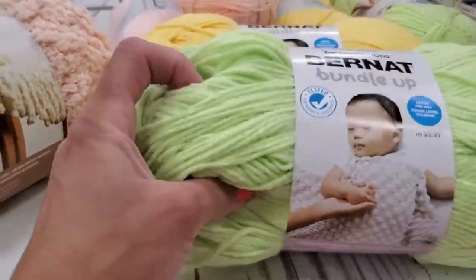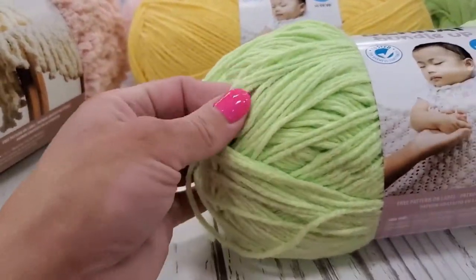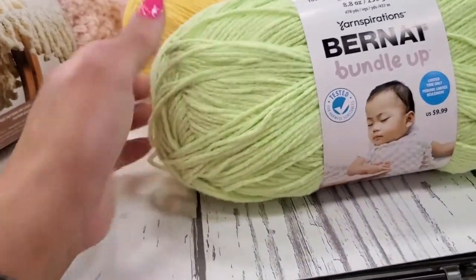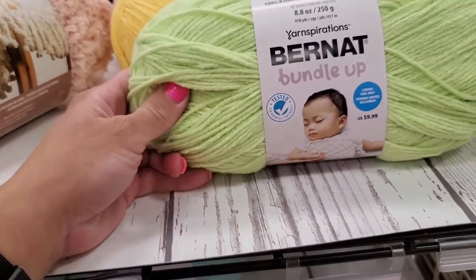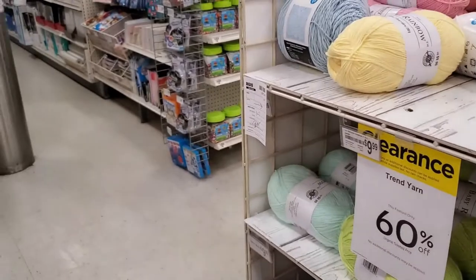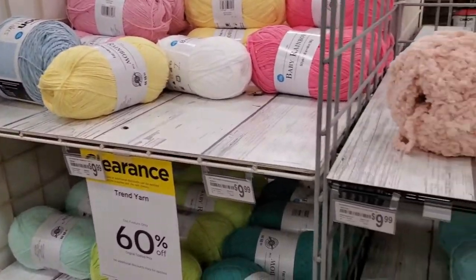I need baby blanket yarn. That is really pretty, 400-something yards. All right, you know what? I'm going to go ahead and pause this until I find the rest of the yarn. I'll see you guys in a second.